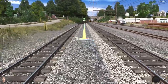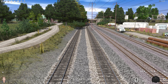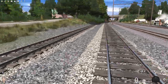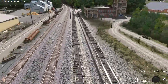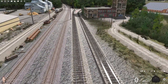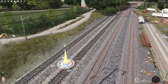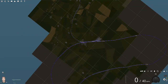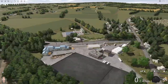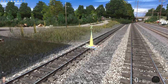One of the cooler things that I have done is, for those of you who do not know, Strasburg is actually, as of 2019, building a new freight yard. They were given, I think, $1.2 million by the federal government to complete a yard down by those boxcars right there. And so the plan is to move all of the freight that is up here down to here. And since 2019, a lot of work has gone into this yard.